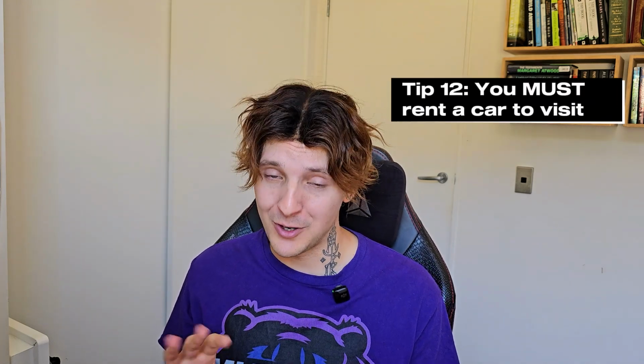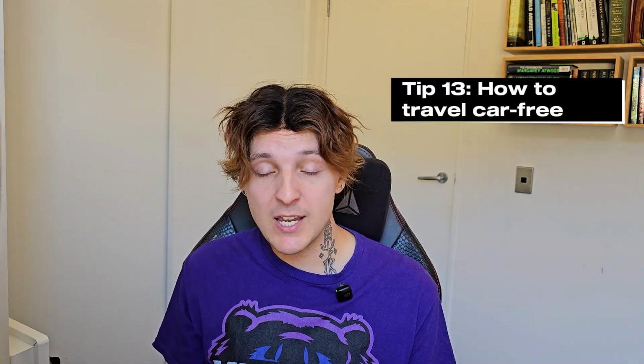You do want to rent a car when you're visiting New Zealand. Unfortunately, our public transport is either non-existent or just bad. The best things to do and places to see are often really spread out and really hard to get to without a car. And there's so many fantastic roads you can drive along at your own pace, and if you don't have your own car, then you can't really do this. But if you are car free, either you don't know how to drive or this is just how you want to experience the country, then there are options for you.